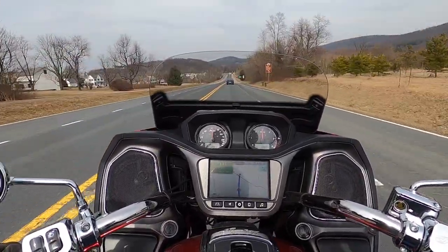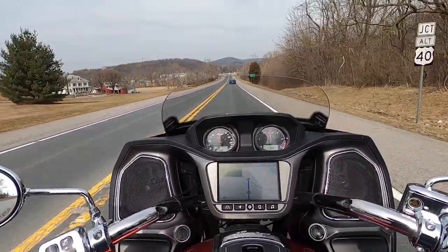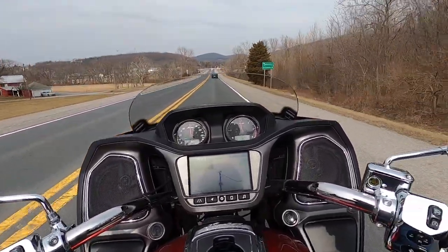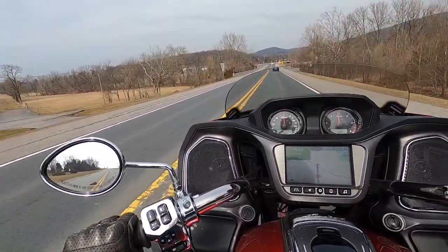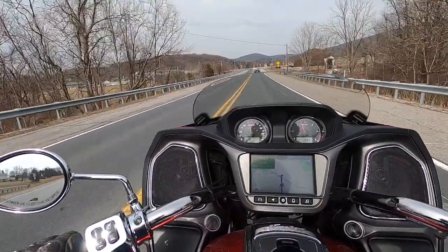This is the end of the South Mountain ride, guys. Only 30 miles, but it was fantastic. Highly recommended. First third is pretty twisty, up and down in the hills.